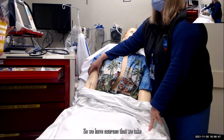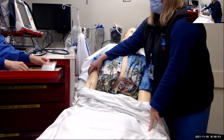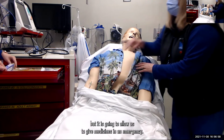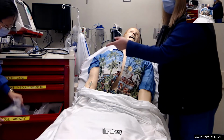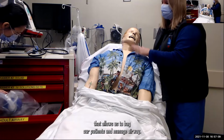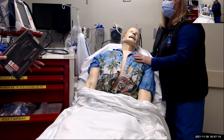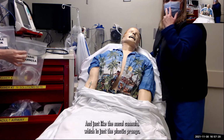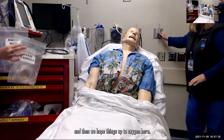So we have courses that we take to get certified in, like advanced cardiac life support. So this drawer doesn't have every single med that may be needed, but it is going to allow us to give medicines in an emergency. Our airway drawer is going to have a barrier device that allows us to bag our patients and manage airway. We have intubation supplies in there. And just like the nasal cannula, which is just the plastic prongs, and then we hook things up to oxygen here.